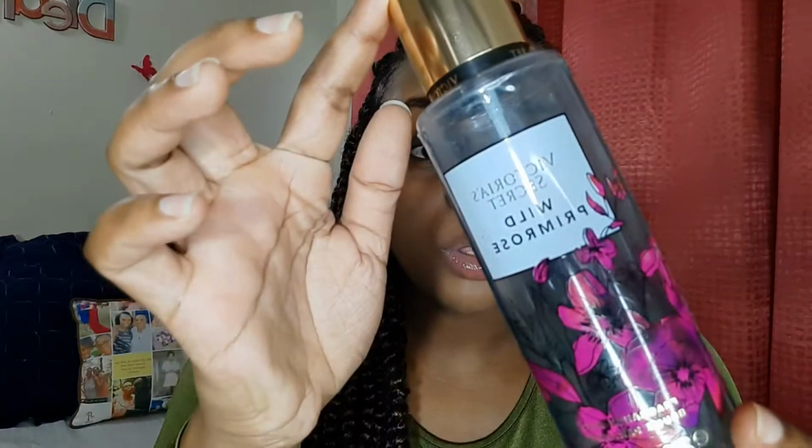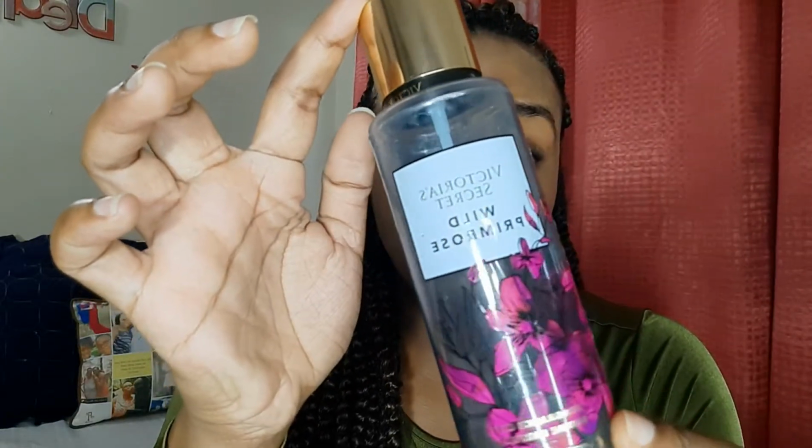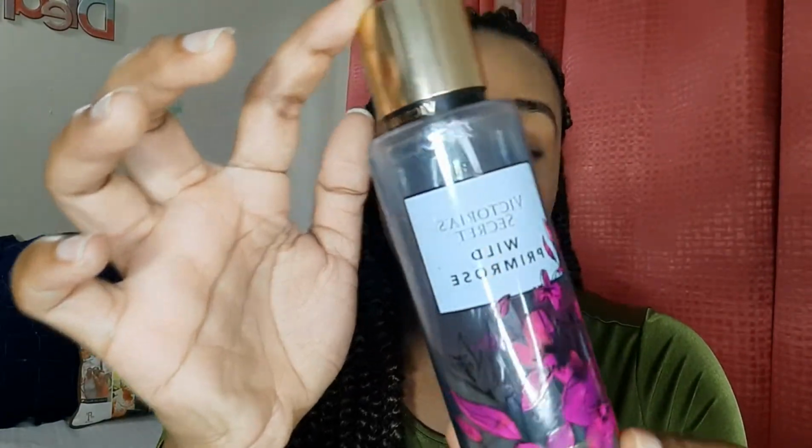Okay, so the majority of the expensive smelling perfumes I'm going to show you guys today are from Bath & Body Works, but I do have one from Victoria's Secret that I thought I needed to share with you. This one is Wild Primrose by Victoria's Secret, and y'all, this smells absolutely divine. You can tell I've had this for a while, but it's kind of finished now, so I need to get another bottle. The notes in this are Primrose Twist, Luscious Gardenia, and Endless Blooms.